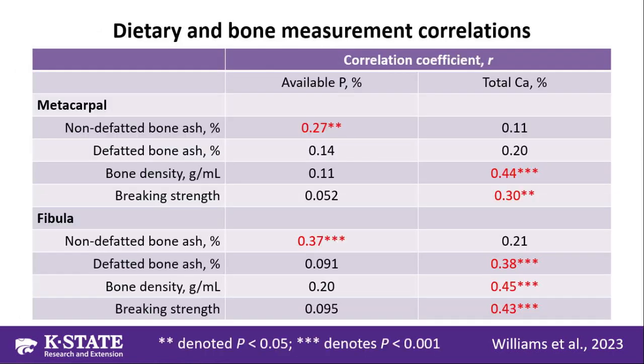NRC. So we took all those data, the information on the diet, and we wanted to say, what's the relationship between the diet and our measures of bone mineralization? So this is correlation coefficients, so R values, and if you take this value and square it, that'll give you the R squared, or the percentage of variation that can be explained by that relationship. Those values that are highlighted in red are statistically significant relationships.